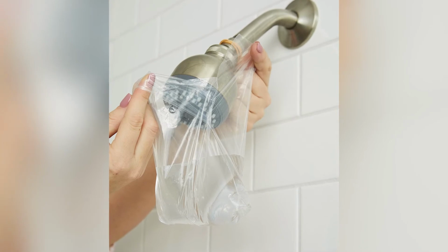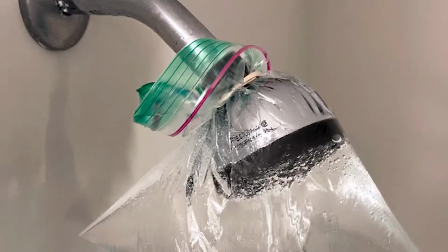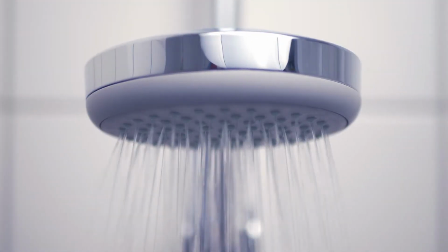Turn off the water to the shower head. Unscrew the shower head. Soak the spray plate in a descaling solution such as white vinegar. Usually about 3 hours is enough. Reattach the plate, turn on the water, and enjoy better water pressure.